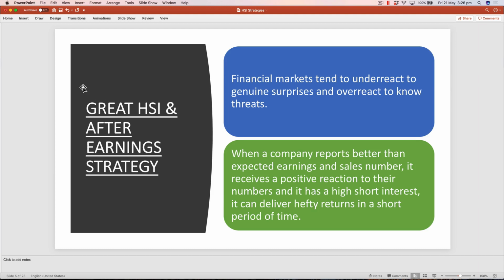One of the ways you can use this is to look for a stock with high short interest, right? High short interest would be 15% or more of the available float. The available amount of stock that is floated on the exchange, 15% of those are shorted, or higher. That's really what you want to look for, and I'll show you how to find these in a moment.